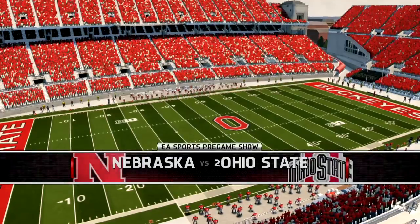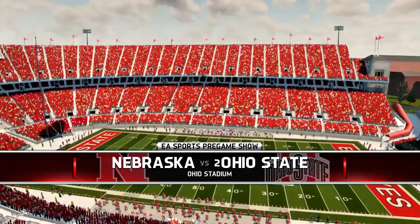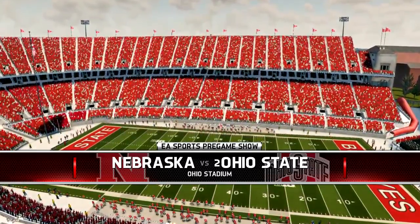On the banks of the Olentangy River, we've got one of the biggest crowds you'll find in all of college football. Right here at Ohio Stadium, home of the Buckeyes.